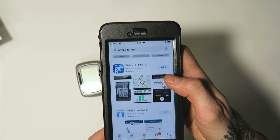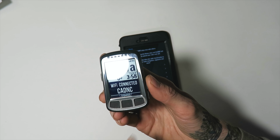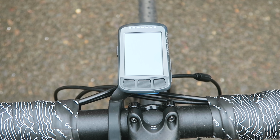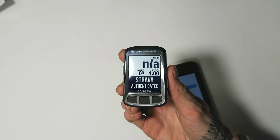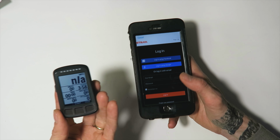You gotta download the app. Scan companion, wow. This thing also connects to the Wi-Fi. You think it has Instagram? It automatically logs you in to the different ride tracking sites. So I don't have to hook this thing up to the computer then to upload a ride. It just needs to be on Wi-Fi and it'll do it.